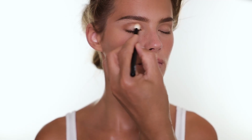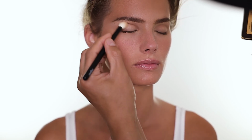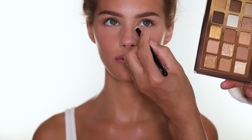Like I mentioned already, I'm doing more soft smoky and it's more monochrome shades I'm using. And she has beautiful, you know, tan olive skin. I think this is going to be gorgeous on. Next, using this shade for the under lash line. Just very subtle color. That's what I like.